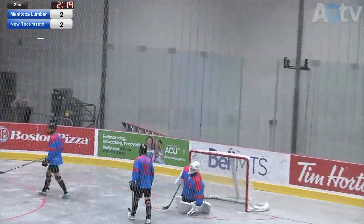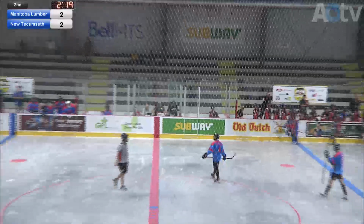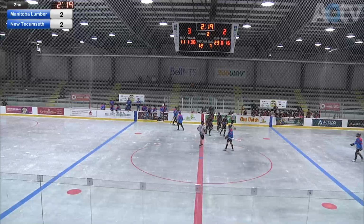Comes up to the high slot. Shot scores! Ben Metz jumped on that loose ball and buried it. Yeah, what a release there. He just hops on it in the slot.